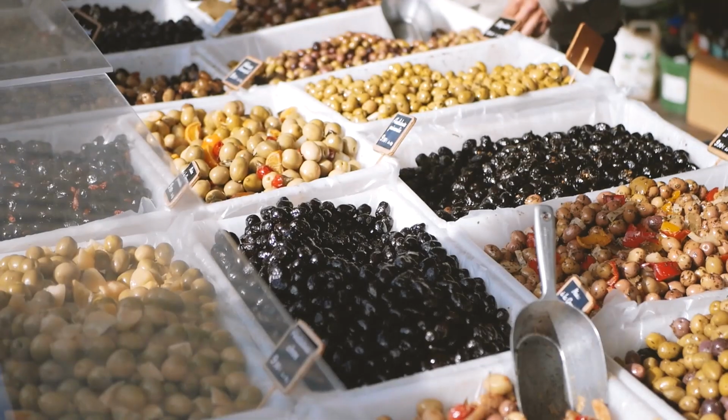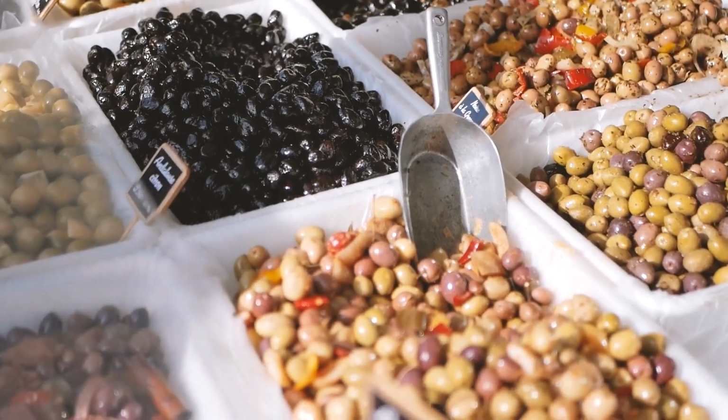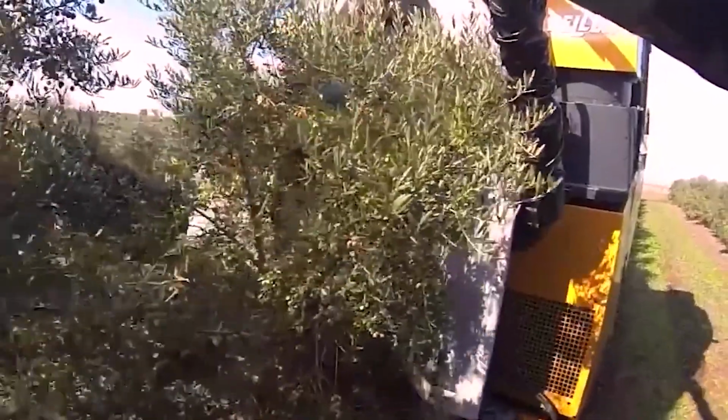In small farms, olives are still hand-harvested, but again, this is not always practical. Despite the delicacy and care required during olive harvesting, engineers from Pellenc managed to develop a remarkably gentle harvester.